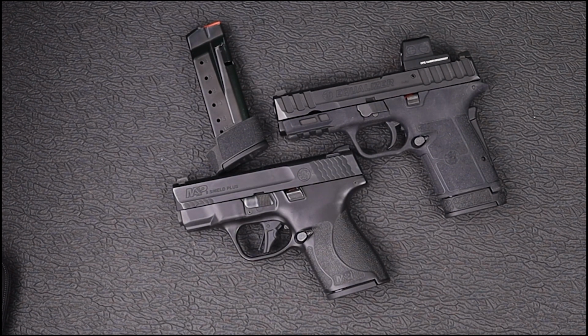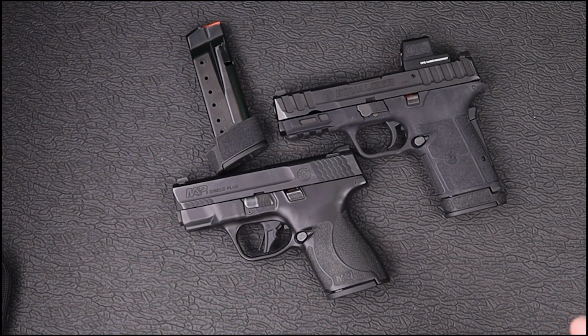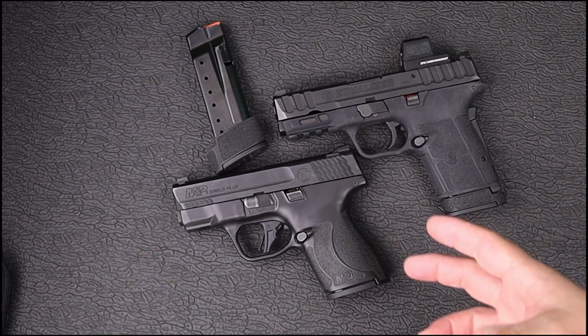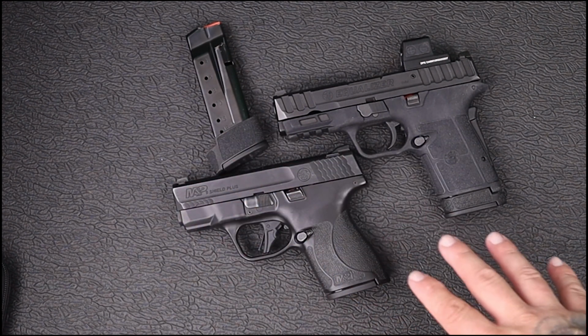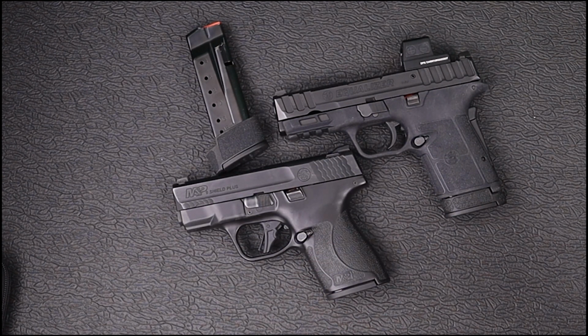Here are some questions that you may want to answer if you're looking at either one of these options, trying to decide, because Hagshot's not giving you a real answer. Do you have weaker dexterity in your hands? Do you have arthritis? Are you an older person? Are you a woman that struggles with traditional slides? Smaller the gun, the harder it is to rack. It's just the way it is. So if you answer any of those questions with yes, I'd say Equalizer.